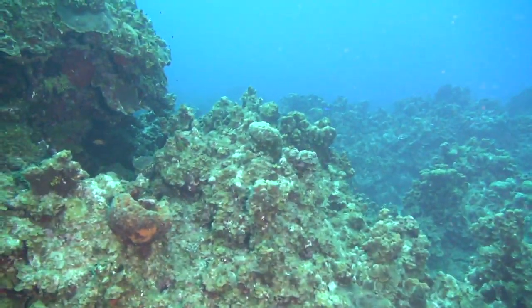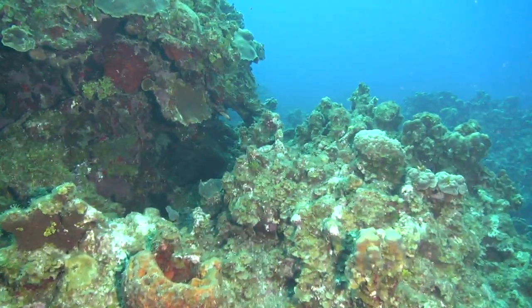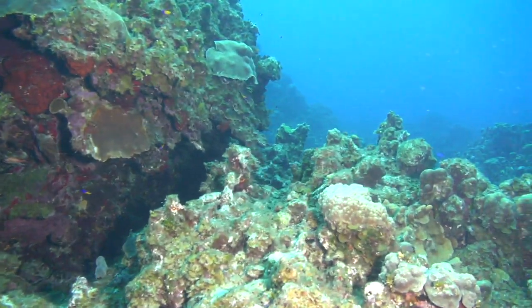So corals are in the same family as jellyfish, so you can get the idea that they're grouped together because of the stinging cells that they have inside of them.